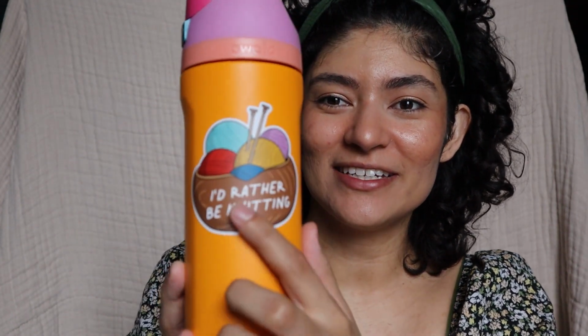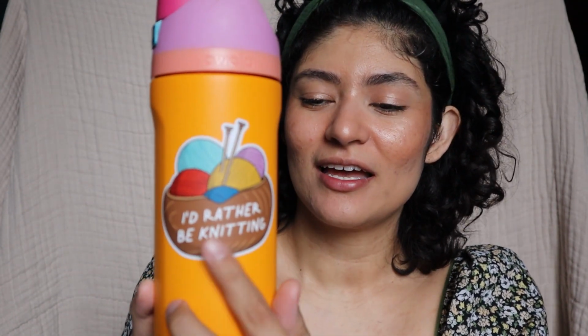Also, I went to the bookstore recently and I got this little sticker. It just says, "I'd rather be knitting." I wish it was a little bit more aesthetic, but the bottle is very bright, so this is going to be my sticker bottle, maybe. So yeah, that's it really. I put on some makeup and only in this light does it feel like, whatever, it's fine.